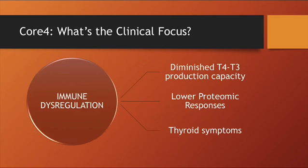So if the issue is immune dysregulation, and that leads into diminished T4 and T3 capacity, lower proteomic responses at the cellular level, and as a result, the broad spectrum of thyroid symptoms, you can imagine that if your treatment and focus is over here, let's control the symptoms and let's give you what you're not making, that's great. But at some point, even that will fail because you're not doing anything with the problem to begin with.